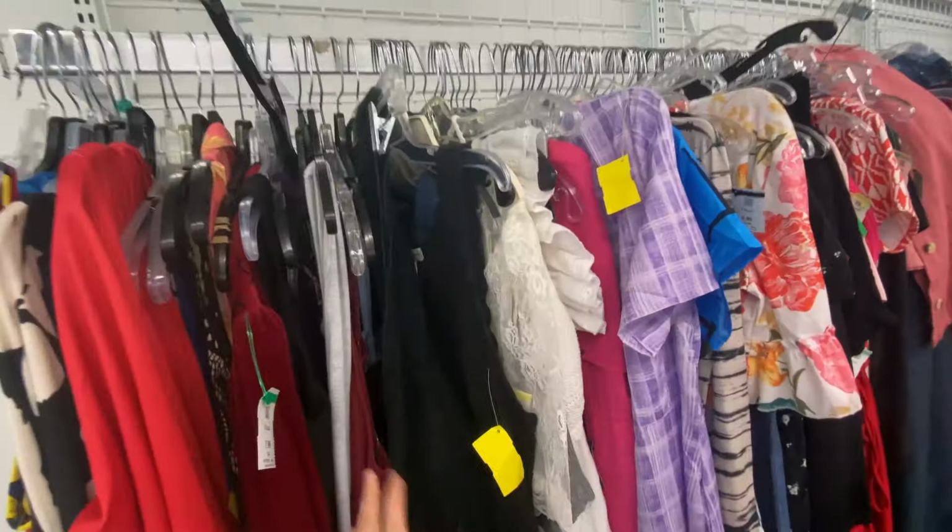Starting in the dresses, because I saw these little white dresses poking out when I noticed these black corduroy overalls. They're vintage Old Navy, full length, super cute. They feel very fall, even though it's still summer, but I'm already thinking about it. So I did have to put them in the cart because I just love an overall. Then I went to look at the white dresses and they just weren't doing it for me.